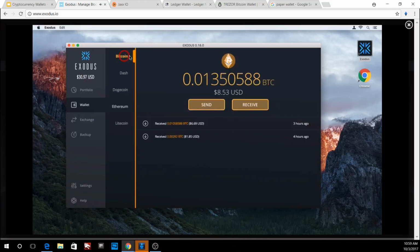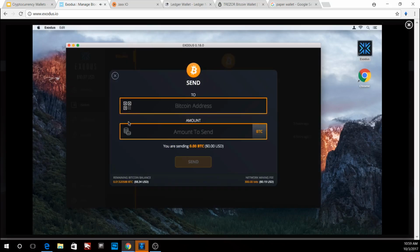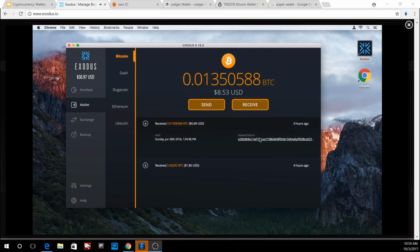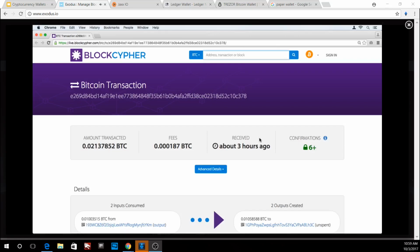To send funds, Exodus allows you to send to a QR code. In one click, send your entire account balance. Or, if you feel more comfortable working in dollars, Exodus will translate the amount needed. As you use Exodus, you'll soon want to look at more information about your transactions. Clicking a transaction will open details, as well as a transaction ID that you can click to view the transaction directly on the blockchain.